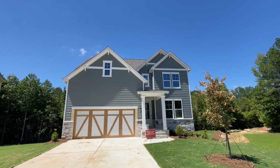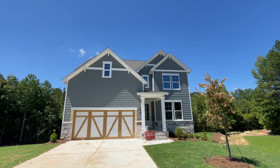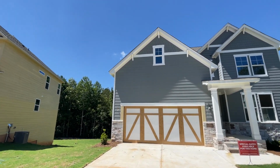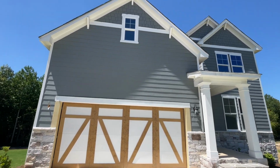As you can see, this is a gorgeous one. It's a basement home. Its list price is $519,900. It's a four bedroom on a basement. So let's walk it together. It's obviously under construction, and I'll give you a tour of this one next door too.